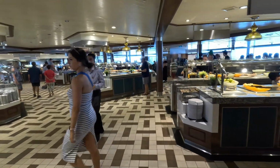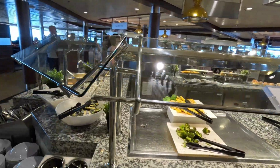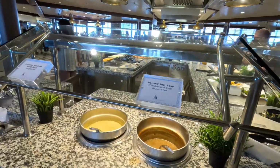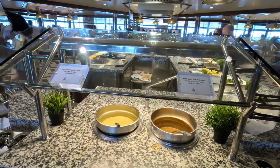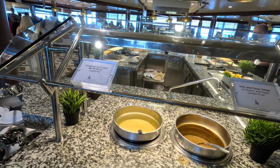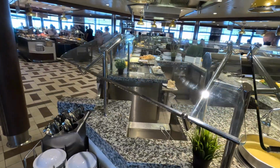Okay, let's see what else there is to offer. There's meats and cheeses. And soups. Hot and sour chicken and egg gluten-free soup and a vegetarian soup. Potato and leek broth. I do like potato and leek actually.